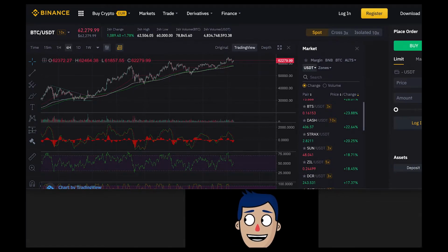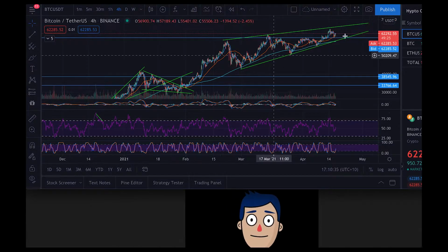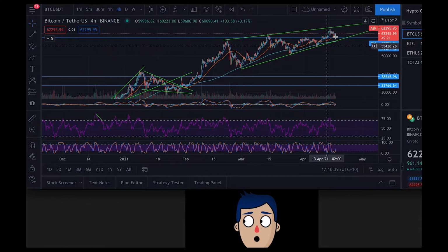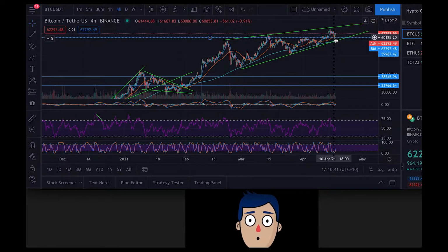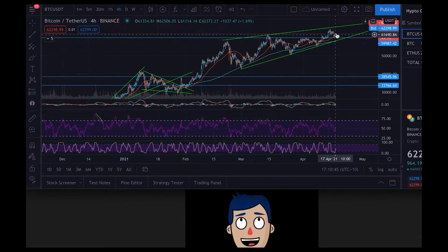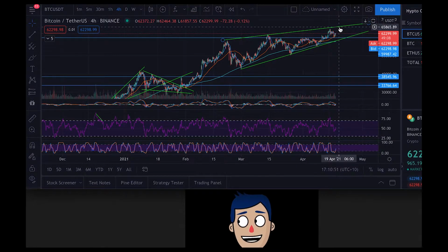Anything around 60,000 US dollars for BTC is going to be magical. We're in this rising wedge here. So anything in this rising wedge, we're going to come back down here. We've had a nice bounce around that 60,000 mark, so that's good support. And now we're filling back up and coming up to this 64, 66,000. So this would be nice to break.